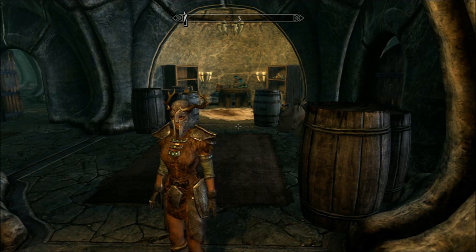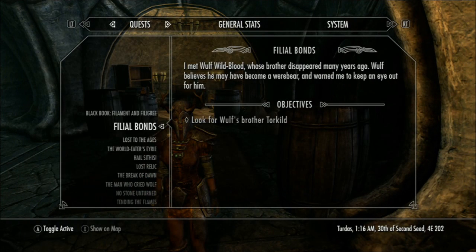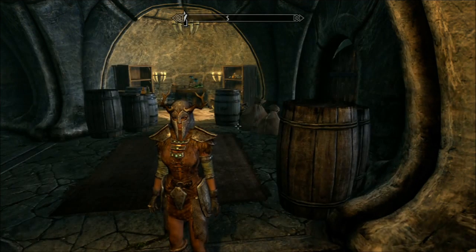I'm dressed in Ahzidal's apparel, so Ahzidal's armor, which we got in the last episode of the Dragonborn Let's Play that I'm doing. We finished talking to Rallis and we have defeated Ahzidal and we now have his apparel. We finished this quest Unearthed, which is quite a long quest, 3 or 4 times you've got to go back to the burrow there and eventually you kill Ahzidal and you get this apparel.